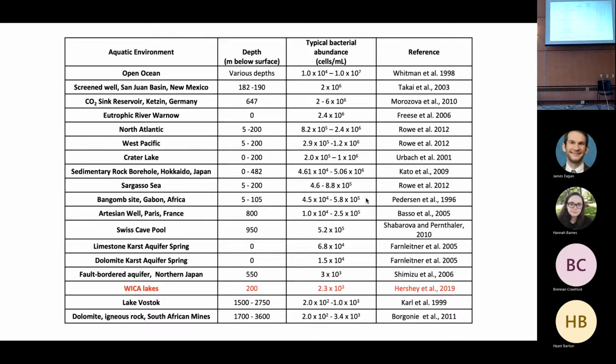The only place it's been found that's lower is accretion ice from Lake Vostok, which is a lake that's been buried under the ice for 4 million years in Antarctica, and about 3,600 meters deep, so over 2 miles deep, and in the pore water of a gold mine in South Africa. So a really unique site.